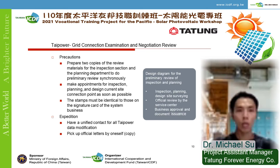Once it arrives at the TPC, there will be two departments reviewing our application: the inspection section and the planning section. Let's say it in an easier way. They separate the reviewing work into two aspects: the inspection on paper and on-site. The main work of the on-site inspection is to determine where the demarcation point will be. On the other hand, the document inspection focuses on whether our design meets the regulations and standards. If they all pass, then the TPC will officially approve our application.